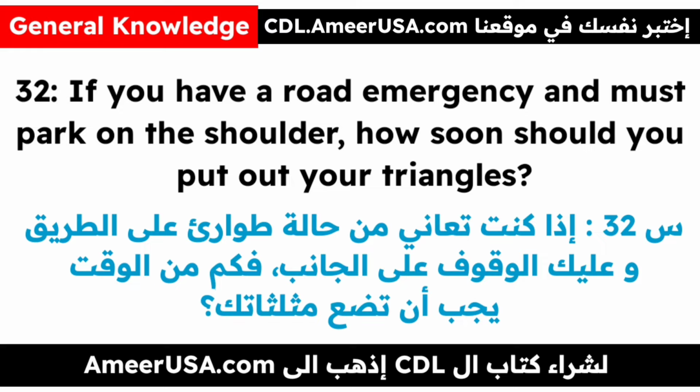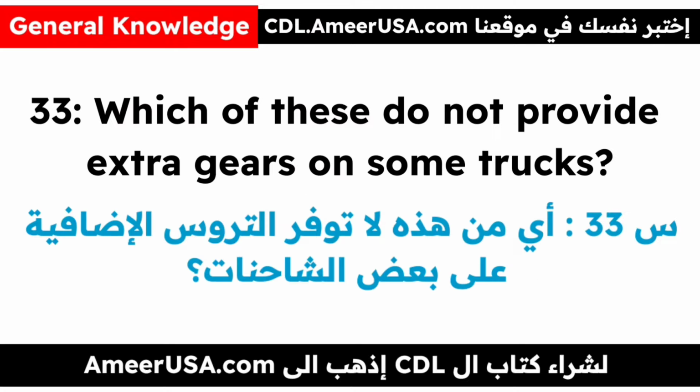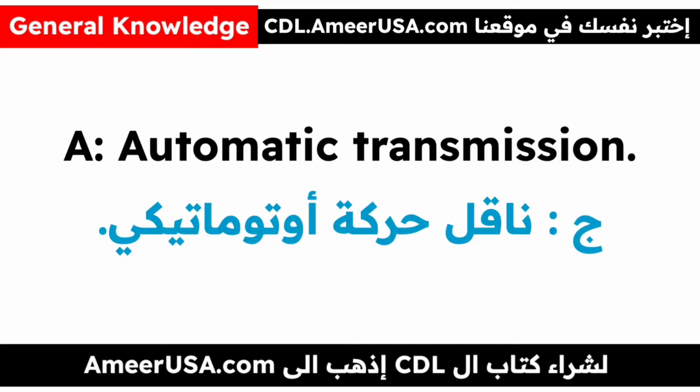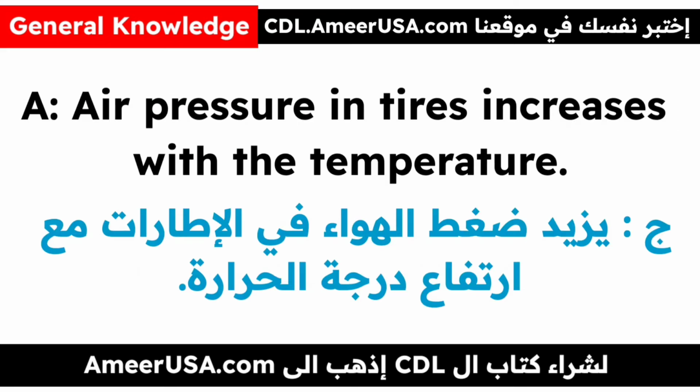Question number 32. If you have a road emergency and must park on the shoulder, how soon should you put out your triangles? The answer, 10 minutes. Question 33. Which of these do not provide extra gears on some trucks? The answer, automatic transmissions. Question number 34. Which of these is true about tire pressure? The answer, air pressure in tires increases with the temperature.